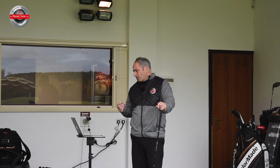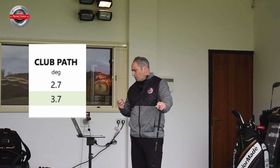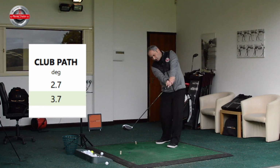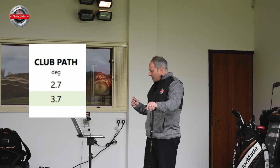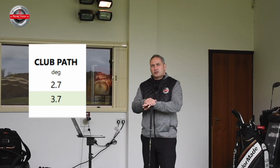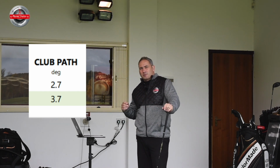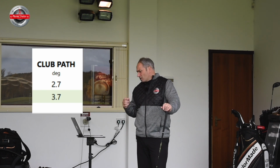His club path actually got straighter when he hit it harder. So his normal path was 3.7 degrees in to out, which would be to the right hand side like this. A little bit too much for me as a good player, that will be. And when he hit the jumping one, that improved to 2.7 degrees, which is much nearer where I'd want it. For a good player, I'd be looking for this to be 2 degrees or less for me, to make sure we can hit plenty of fairways, plenty of greens.